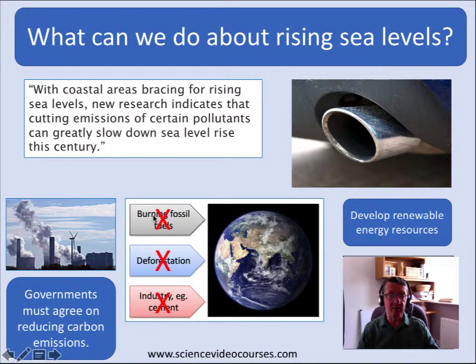We can cut down on burning fossil fuels. We can preserve our forests, stop deforestation. We can reduce our use of cement. And we can develop renewable energy resources. But all these things require governmental agreements. We have to have this agreement between governments, and in many ways that's the hardest thing.